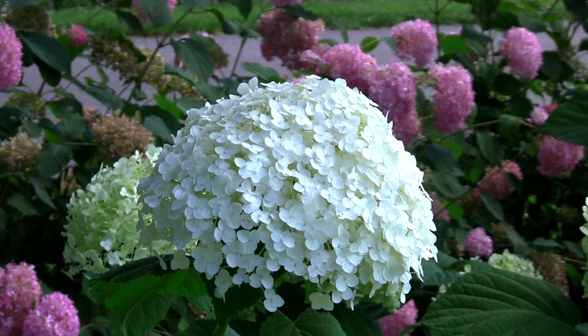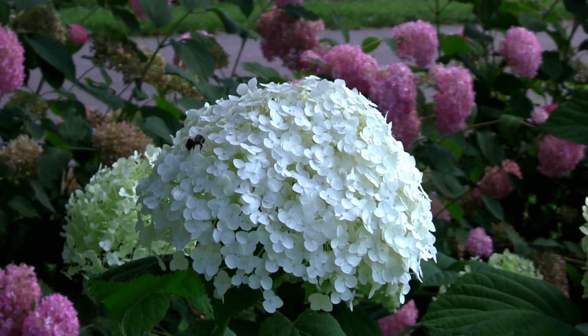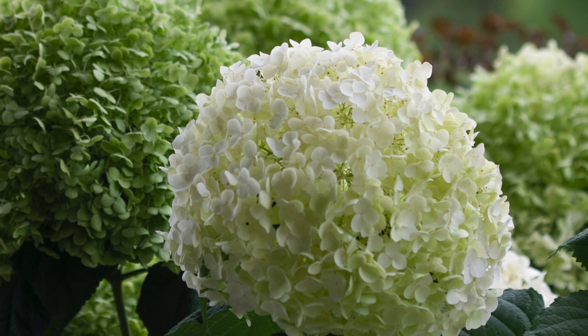It's also helpful that they're a zone 3 through 8, so they're crazy winter hardy. They also make for a great cut flower. You can cut the blooms when they're bright white at their peak, or you can wait until they've started to take on a little bit more of their late season color, which is kind of a jade green.